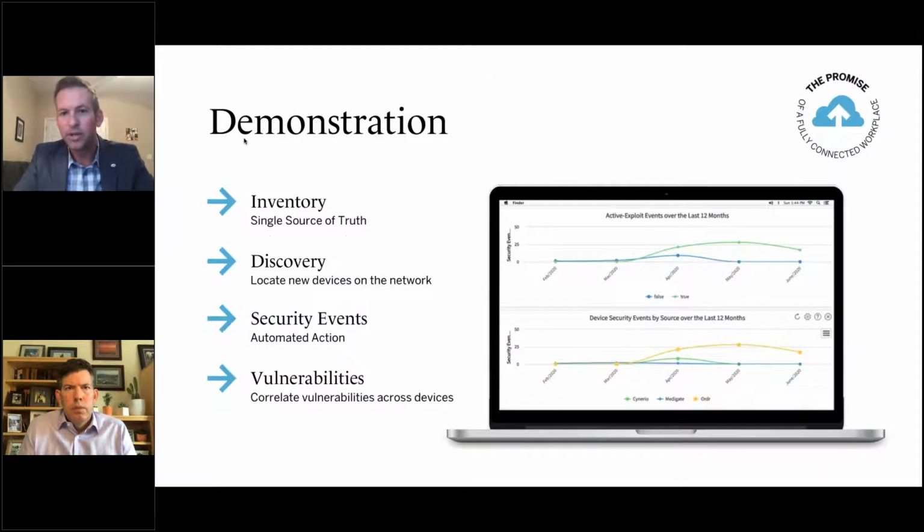I'd like to dive into a demonstration now and show you exactly what I mean by this, because I think it's really important to see how this actually operates and works for your business. Feel free to use the chat feature again. It's in there. If you have questions on that, I'm glad to field those. We will have a formal Q&A here after the brief demonstration.